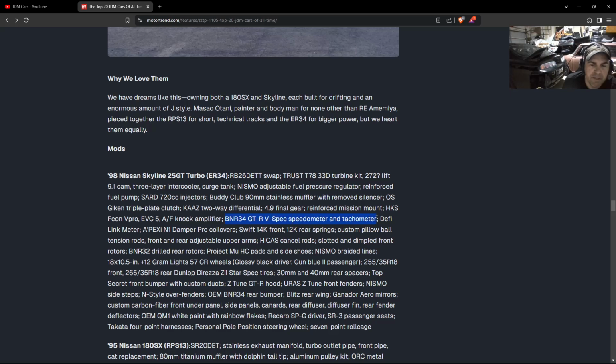Bro, I bet you those are kind of hard to find, right? You just can't just buy these. I would think. I haven't researched, but if you're gonna find an R34 GTR V-Spec, I can't imagine that this is gonna be cheap. A Defi Link meter, Apex N1 damper pro coilovers, Swift 14K front, 12K rear springs, custom pillow ball tension rods, front and rear adjustable upper arms, Hicas cancel rods, slotted and dimpled front rotors, BNR32 drilled rear rotors. Right, so they're stealing off the R32, I think. Yeah, rear rotors.